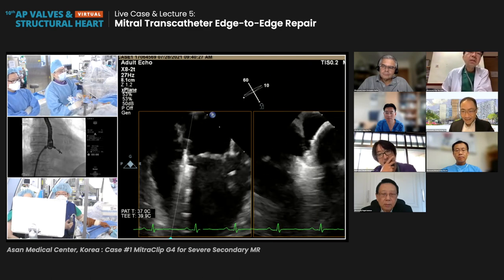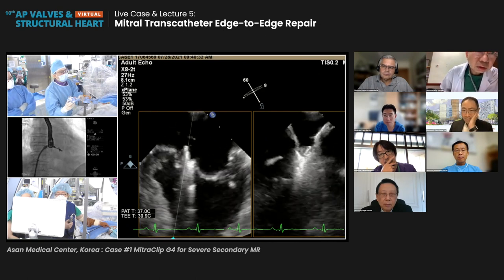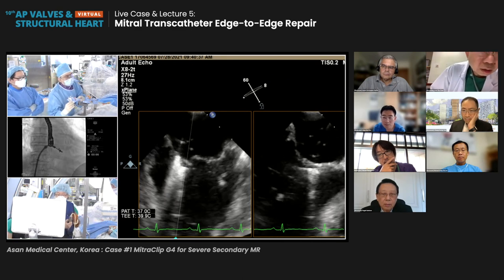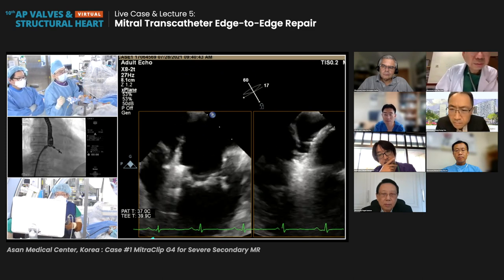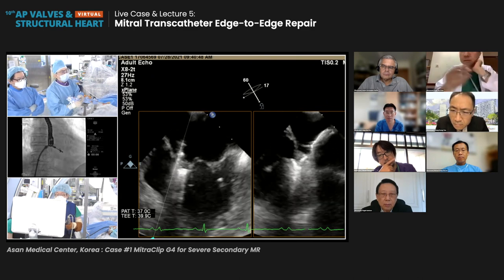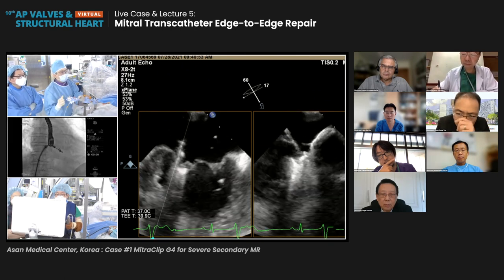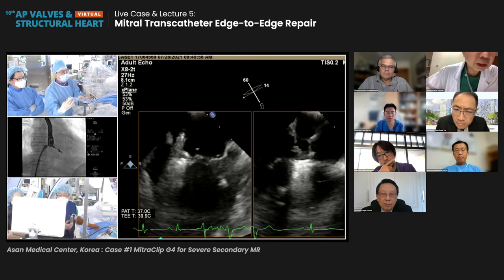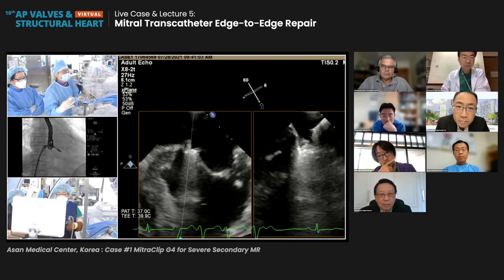Okay, now I'll try to catch. Okay, right here. Is the posterior leaflet caught? Let's check the biplane again. Okay, but you can grasp the posterior more. Posterior more. Okay, move a little bit. Okay, better than before. Yeah, it's a very difficult situation. Actually, yes. I cannot see the leaflet very well.